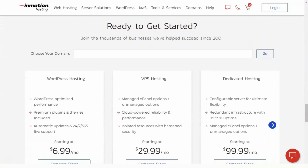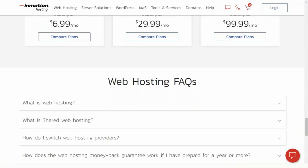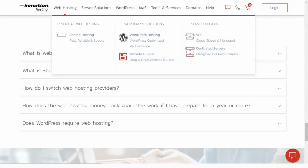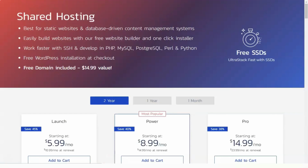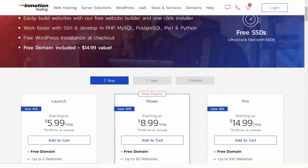The most basic, Launch, $4.99 per month with an annual subscription, supports 2 websites and 50 GB of SSD storage. Power, $7.99 per month with an annual subscription, nets you 50 websites and 100 GB of SSD storage. Pro builds upon Power by offering 100 websites and 200 gigabytes of SSD storage.